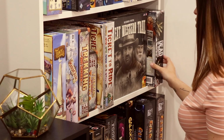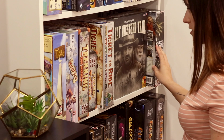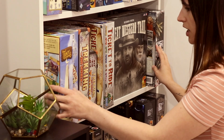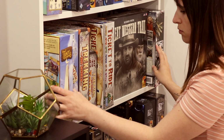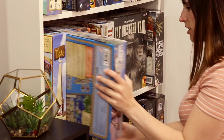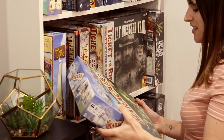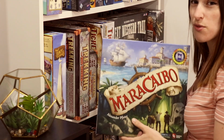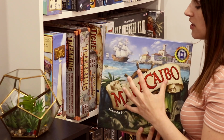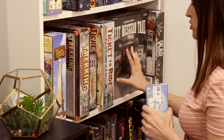And I'm not the hugest fan of Dead of Winter, so I'm gonna pass on that one. But I love Tiny Towns so much. Oof. This is a hard choice, actually. I think I might choose Maracaibo. I think it's just fresher in my mind a little bit more than Great Western Trail.